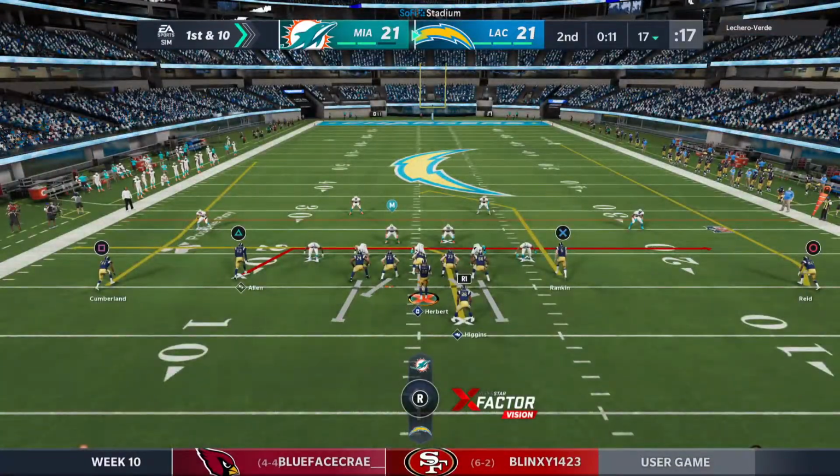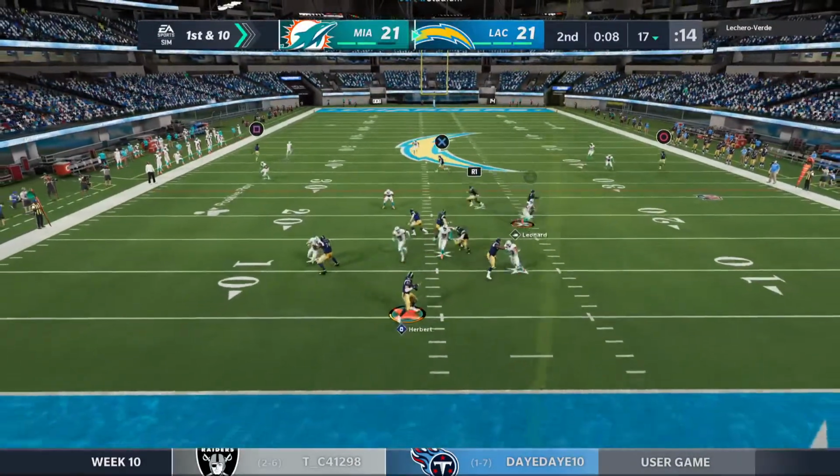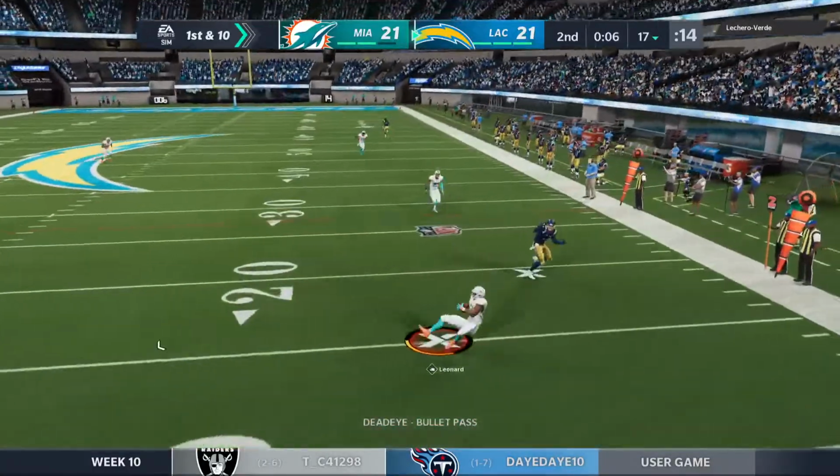The Charger drive about to get going. And the ball backed way up. So thinking with this amount of time on the clock, probably just sit on it, and we'll see these two teams go to the lockers. Yeah, I don't think you want to overthink.